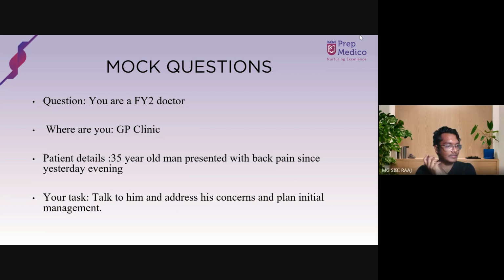Okay. Did I make myself clear? Yeah. Is there any other doubt till now? Hello? No? Okay. I have one more station for back pain. Does anyone want to do it? Okay, Arjun. Arjun, you want to do the station? You've raised your hand. Do you have a doubt? Okay, Aarti, you have a doubt?